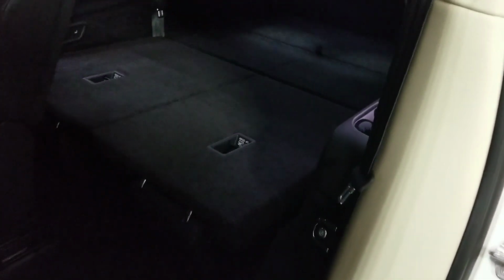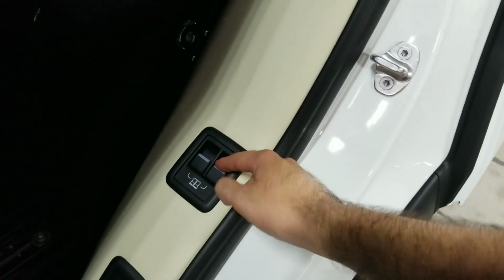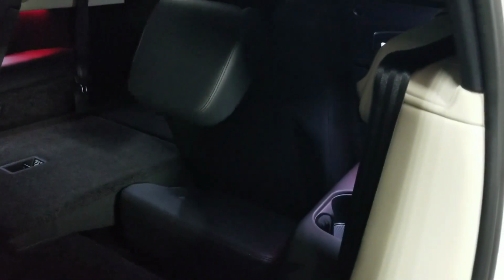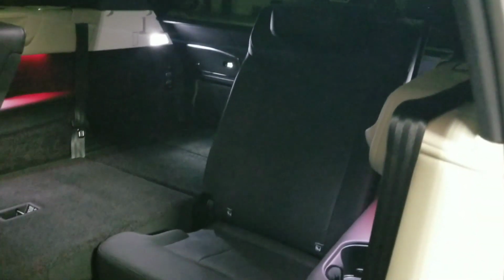And I do have the third row seats folded, but if we press this button here, half of the seats will come up. Obviously there are 2 additional seats back here, so you can do the same thing for the other side. And there we have it. And you can also electronically operate the front seats from here, and then we have the heated seat button for the third row.